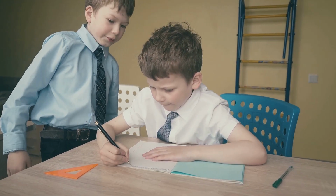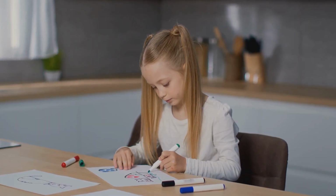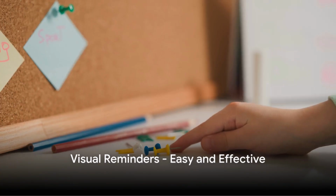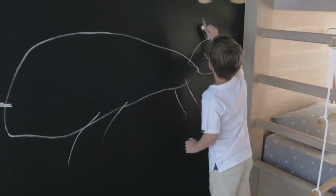They can help children remember their chores, homework, and other tasks. Plus, they can be a fun and creative activity for kids to engage in. And the best part? They're incredibly easy to implement. All you need are some sticky notes, a marker, and a bit of creativity. Visual reminders can make forgetfulness a thing of the past.